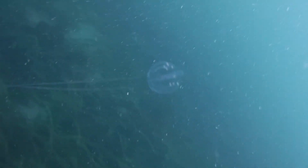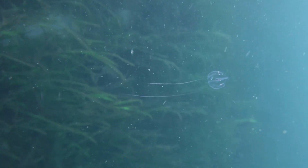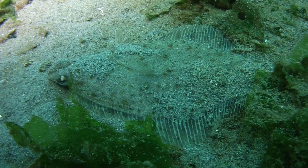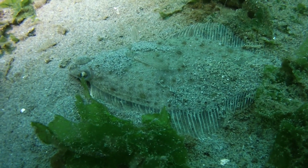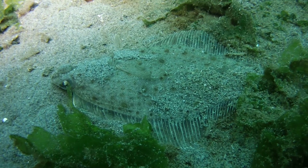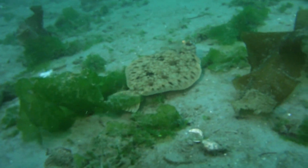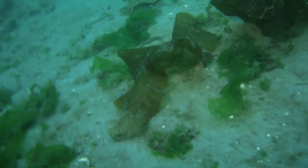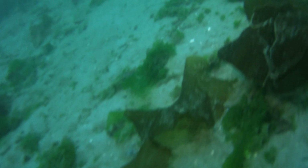I was too busy chatting away, but there was an unidentified nudibranch back there. Sea slug, if you will. And here's that same comb jelly. This is an English sole, Parophrys vetulus. You don't see these above the sand very often at all, but there he is, half covered, and being remarkably still for being clearly spotted by me.